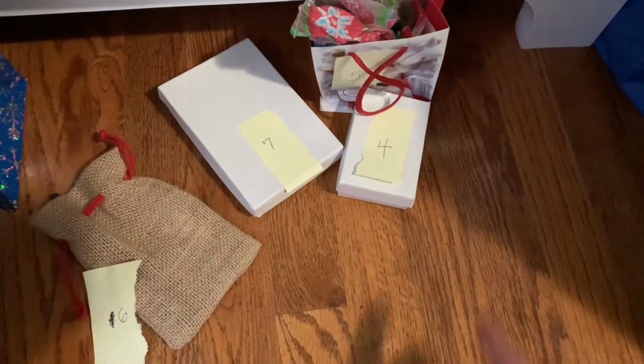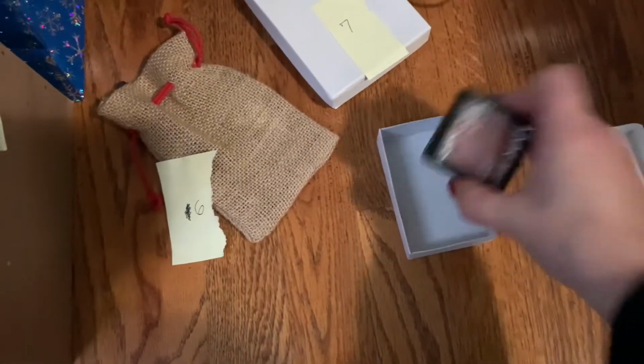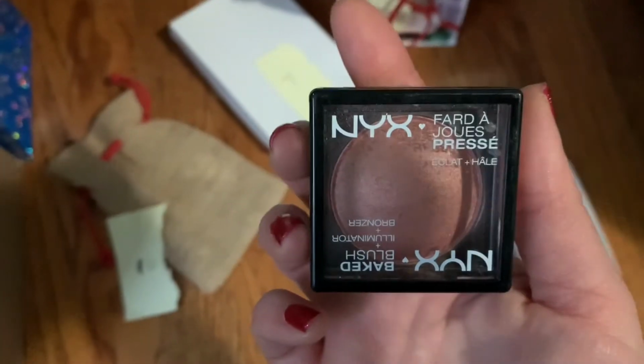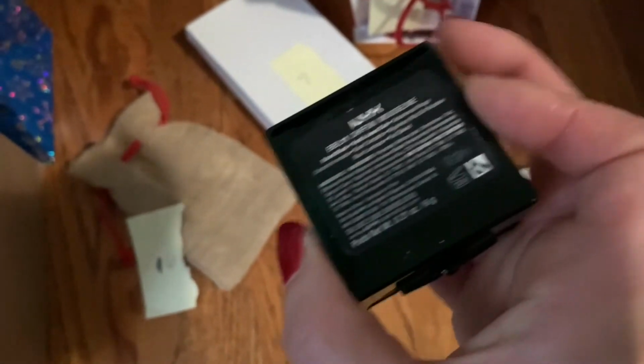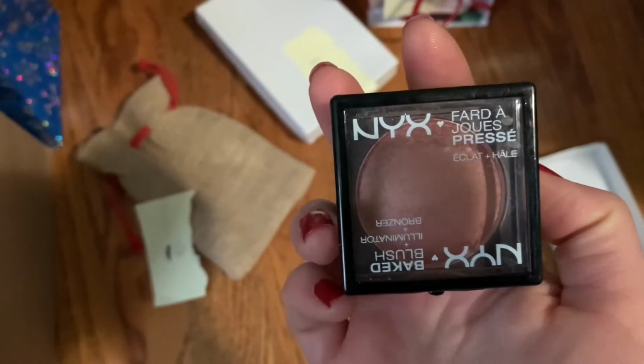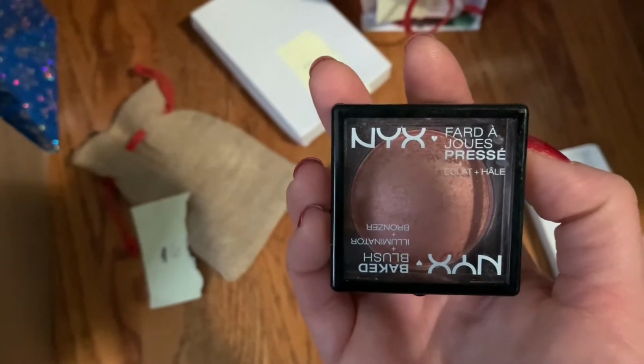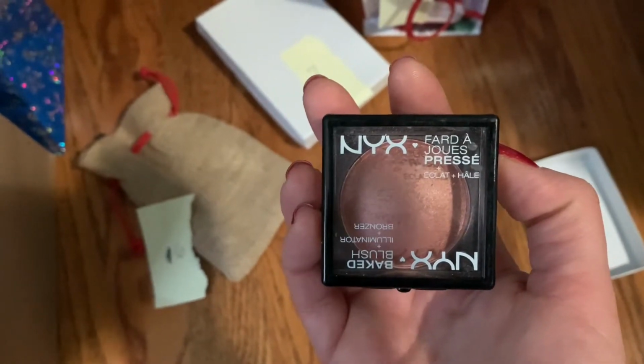Week 2, day 4 is this little box. Much easier to open, and it is a NYX blush in the shade Chiffon. These blushes are super duper old, so I don't know how much color payoff we're gonna get, but that's the blush that we're gonna use this week.